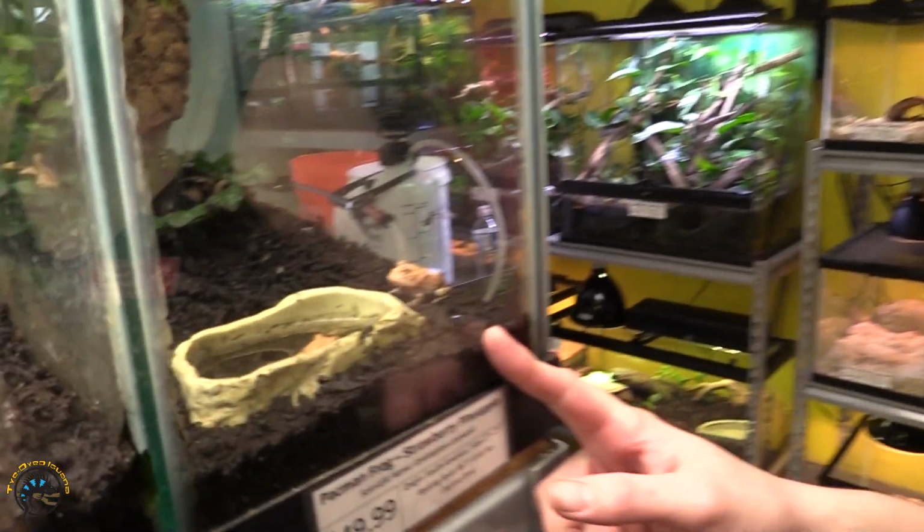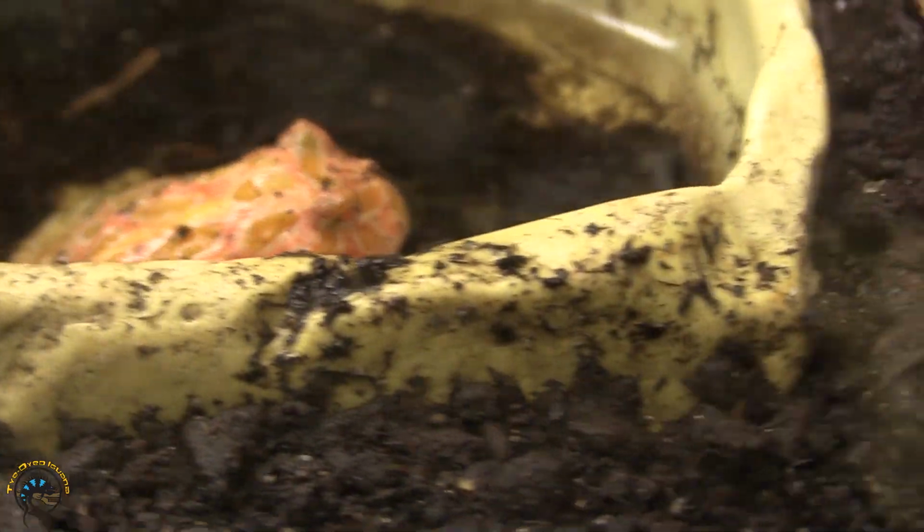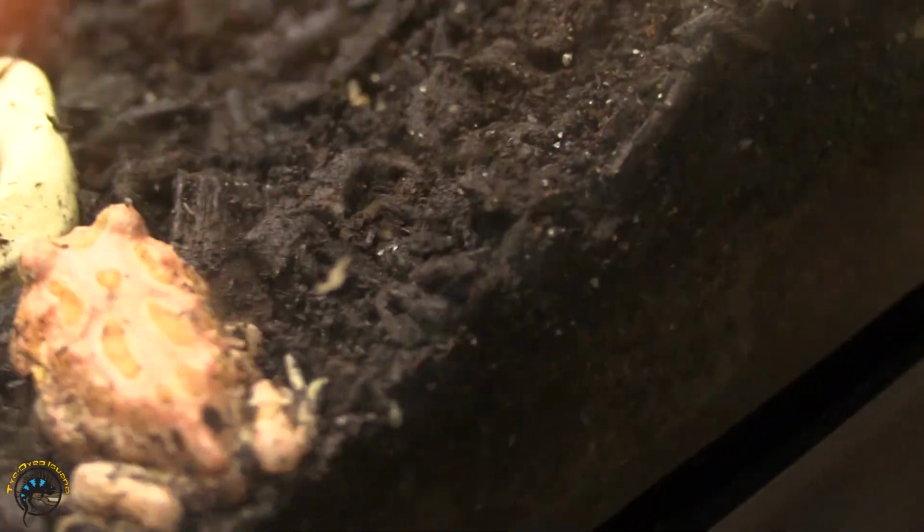So, the other amphibian we got in are the strawberry pineapple frogs. I really like these guys. Right there we have a regular albino, but if you look at these guys, you can see how much more red they are. That's why they call them strawberry pineapple.